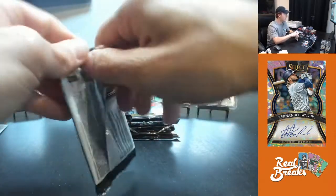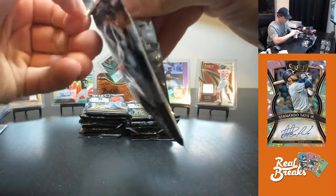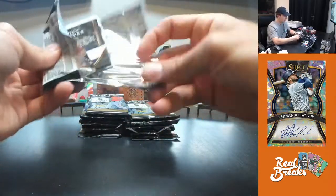Box number four here. Oh, I can get that one open. I'm the one to have Panini thumb after this one. I need to call in a reliever.